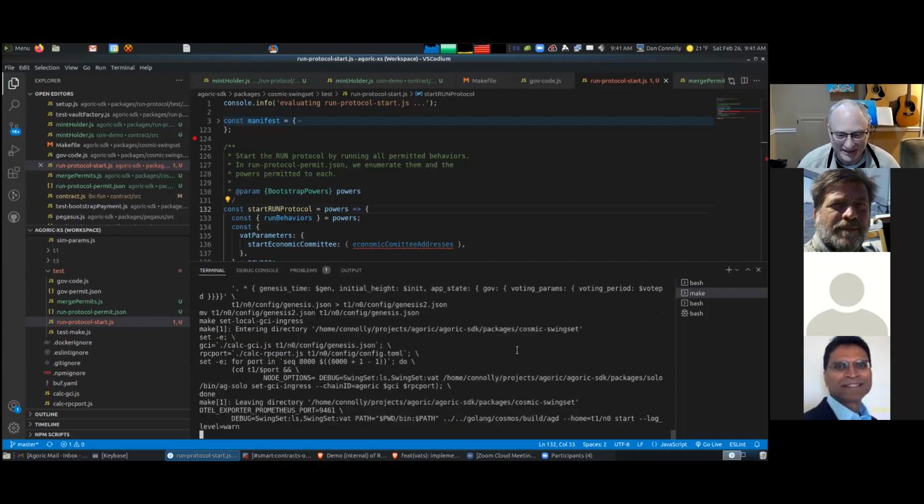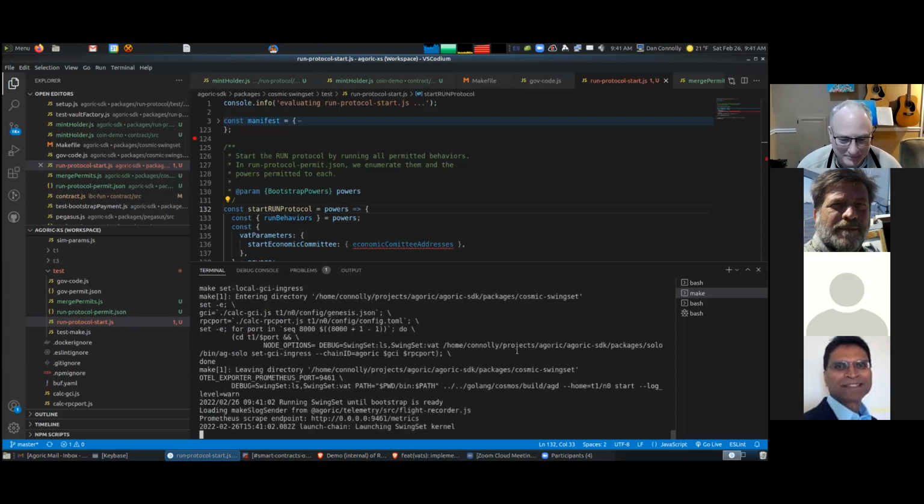Lots of software is running. Launching swing set kernel. You know what swing set is, right? I know what swing set is for sure. Okay. So it's launching swing set connected to all the Golang stuff that allows it to do.